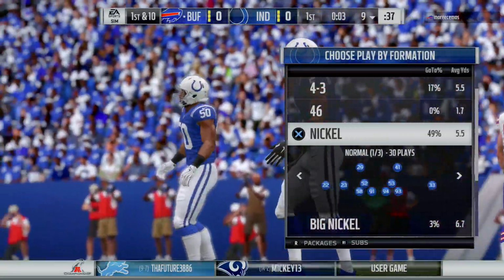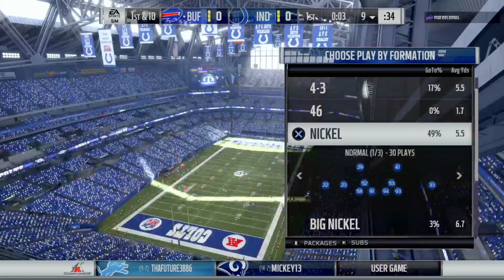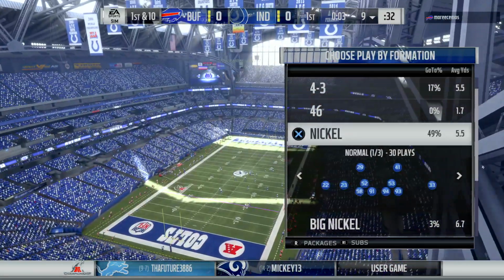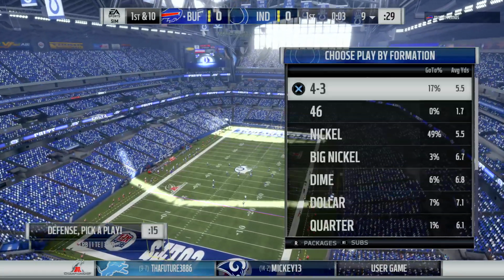Back onto the field now comes the Bills offense. And this is a unit that, to be frank, doesn't look like they've woken up yet. I mean, a punt and a turnover on their first 2 drives. And I think the game's starting to take shape a little bit now.